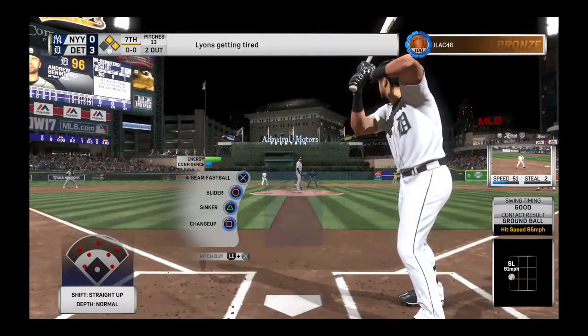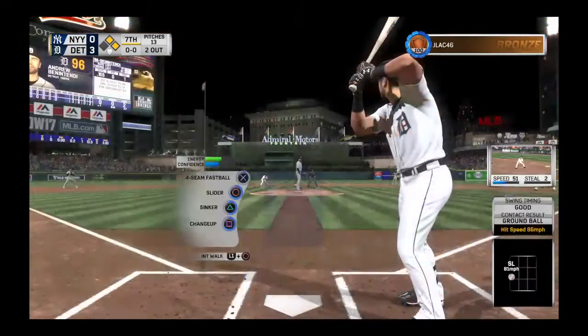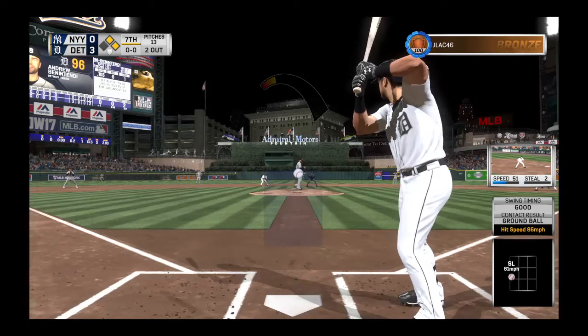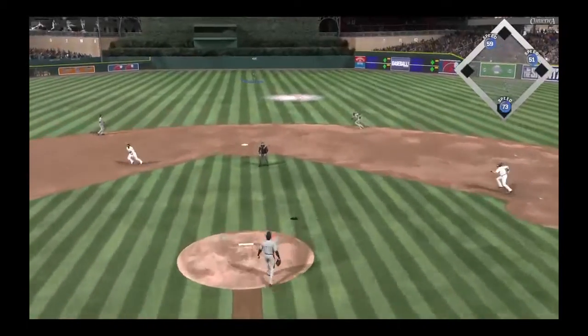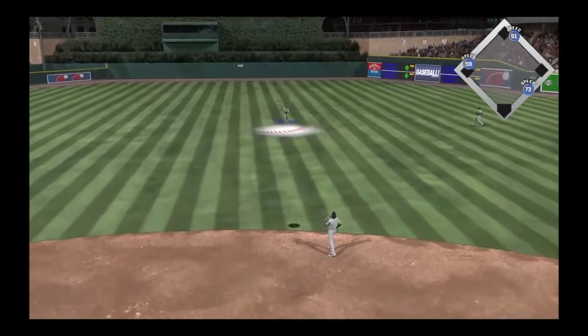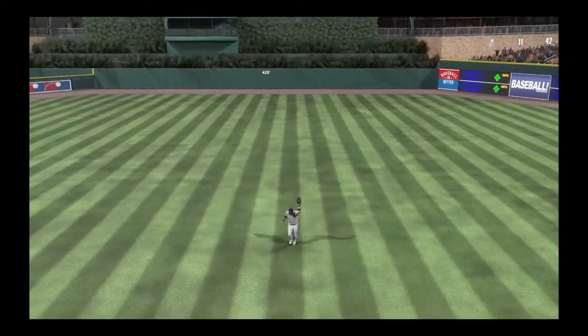Ready for another shot now, Andrew Benintendi. He's 0 for 3 so far, so he hasn't done much to help at the top of the lineup. He comes set. Here's the 0-0 pitch. Swing and a little blooper to center. Gentry is there. And that retires the side.